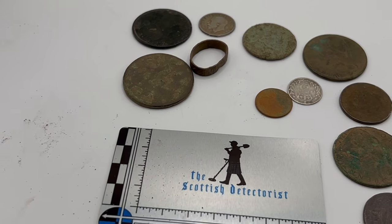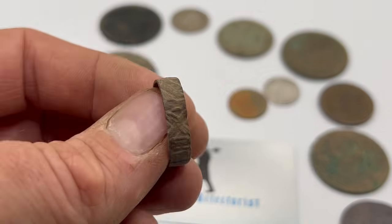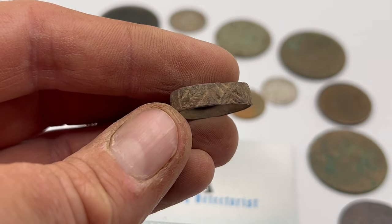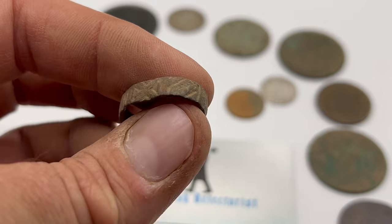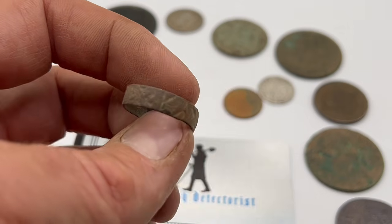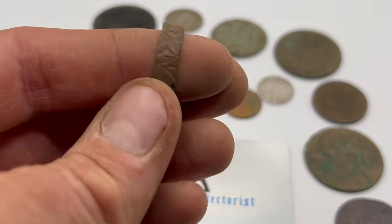What else have we got? We have got the ring. So look at that. That cross, very prominent. You can see that little sort of feather or fern that I mentioned before. And there's another cross there. So it's covered in decoration.